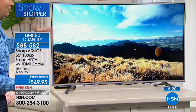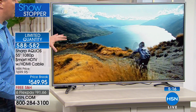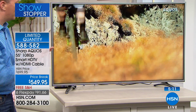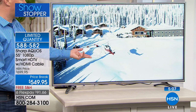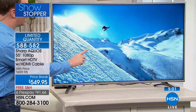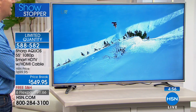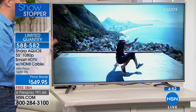Do you ever watch the Olympics or baseball or a sporting event, and all of a sudden it looks like there's a cape following the guy because there's a trail? It's what they call a ghosting effect, because the TV's not fast enough. Well, this isn't the 60 hertz, which is pretty common. This is the 120 hertz. It's twice as fast, so it doesn't matter what action you're watching, whether it's an action movie or a sporting event, it is an absolutely perfect experience because the refresh rate is twice as fast.